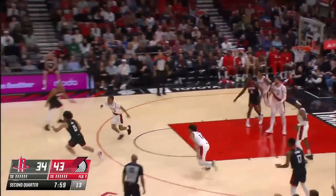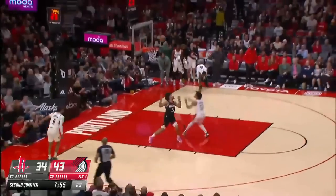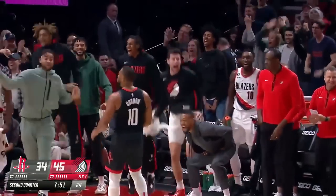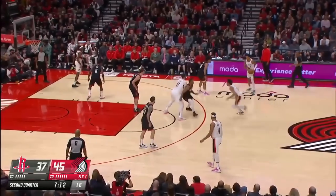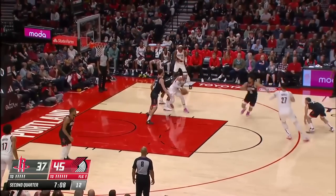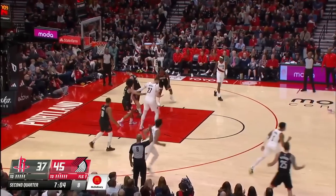Delayed reaction from the crowd. The echo reverberating. Here's a loose ball. Keon Johnson runs it down. Who's trailing? It's Sharpe! Sharpe was trailing for the two-hand jam. It ended up in the hands of general manager Joe Cronin, who's right there in the front row. And it was a big deal selecting Shaedon as Anthony knocks down another one.